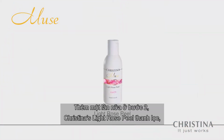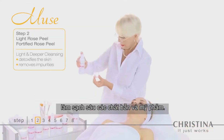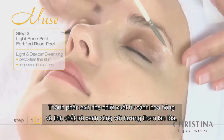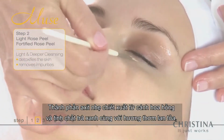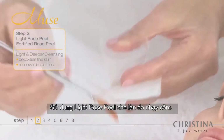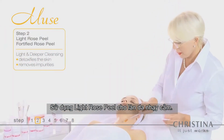In step 2, Christina's Light Rose Peel begins detoxification, gently clearing cosmetic and other materials. With the romantic aroma and cleansing properties of natural rose petal acids and green tea extract, Christina's Light Rose Peel gives the skin a healthy sheen. For delicate and sensitive skin, continue with the Light Rose Peel for the entire face.